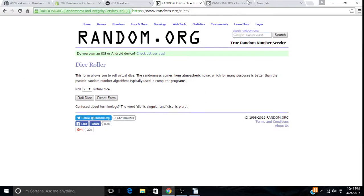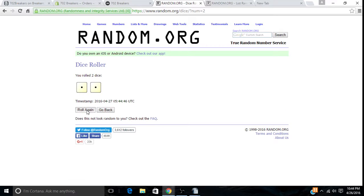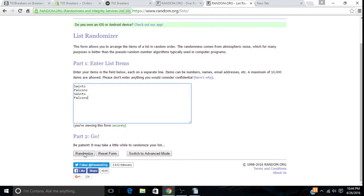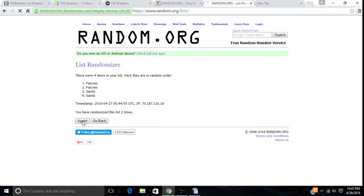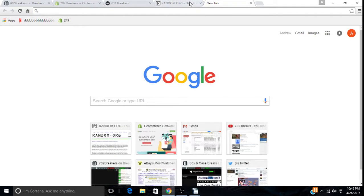Alright, here we're gonna roll the dice. We do not do twos or threes. Five and a three, that is an eight. Eight times on the Saints and Falcons jersey card. Here we go. 1, 2, 3, 4, 5, 6, 7, and 8. Goes to the Saints. That's Radical Paul. Radical Paul getting the dual jersey of Garrett Grayson and Tevin Coleman.